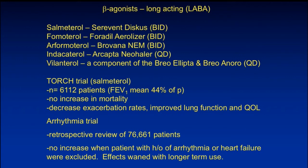All right, so now that was a short-acting beta agonist. Let's talk about the long-acting beta agonists. Salmeterol, formoterol, arformoterol, these -ols. And this goes back some time. The TORCH trial looked at this. And they found that in COPD, it did not increase mortality, but it decreased exacerbation rates and improved lung function and quality of life. They had to do an arrhythmia trial because the concern was that here you're doing long-acting beta agonist all the time. Is this going to increase tachycardia, tachyarrhythmias?